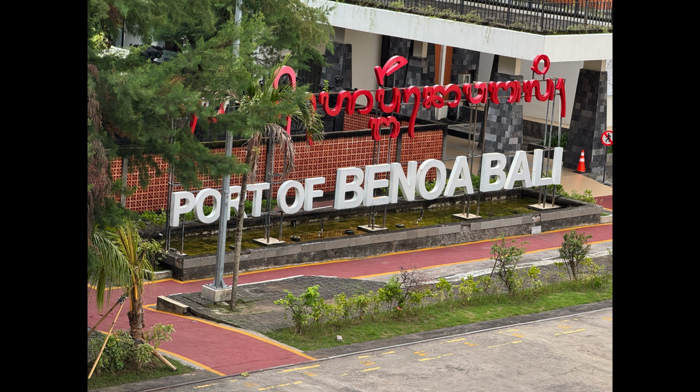Welcome to the port of Benoa, Bali. It's located right in the center of Bali, not far from Denpasar Airport. This is the major cruise ship terminal for the island of Bali. So let's go ahead and head to the ship.